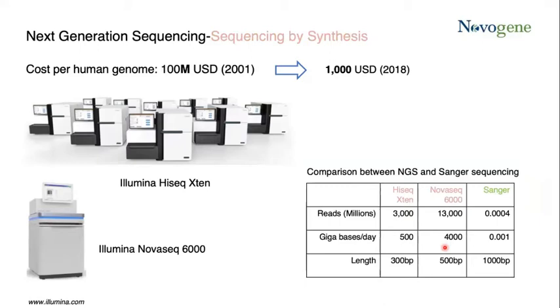So what happened in these two decades? If you still remember the timeline I showed in the first slides, in 2007 a new sequencing method started to be used in scientific labs around the world. That is the next generation sequencing, or second generation sequencing. This method is sometimes called massively parallel sequencing because it allows sequencing millions and billions of DNA molecules at the same time. Later on, we will explain in detail how the sequencer is able to achieve this.